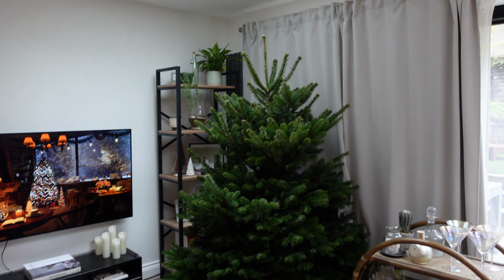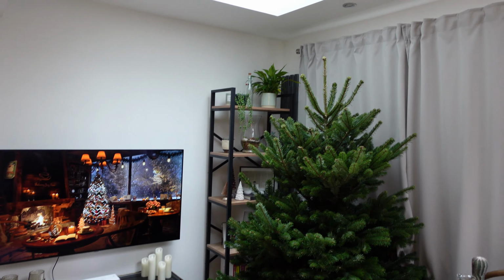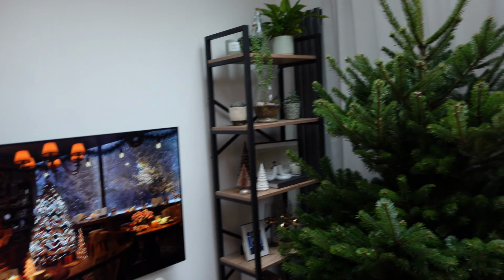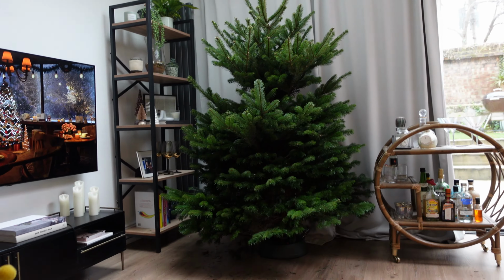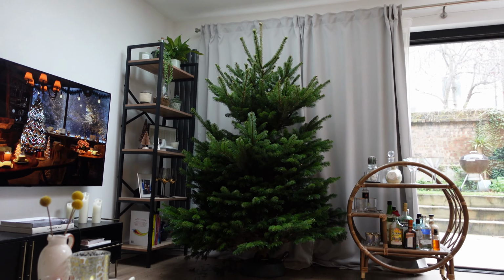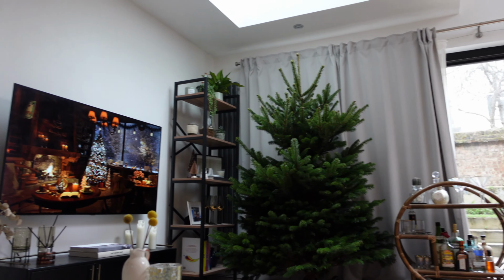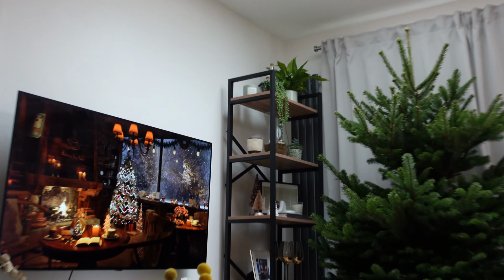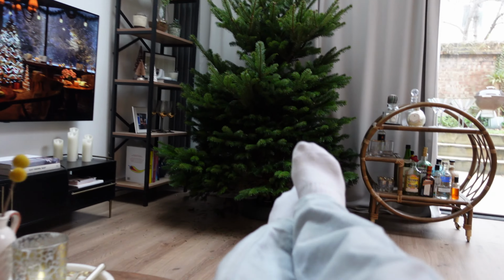It's the best looking tree I've ever seen. We've moved the bar over, we've got rid of the cream chair, I put it in my bedroom for now. And I just think it's so good. I'm so happy with it. And then we're gonna get decorating later this evening. And hopefully it'll start to look all sparkly, just like this one. I love it.